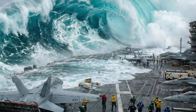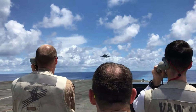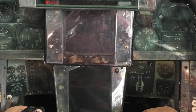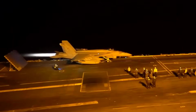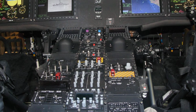That doesn't mean things are out of control. It means the system is doing its job, pushing pilots to go around instead of gambling on bad landings. So you just boltered in rough seas. Your heart is pounding. You are in full burner, launching off the end of a ship that briefly filled your entire windscreen. What happens next?